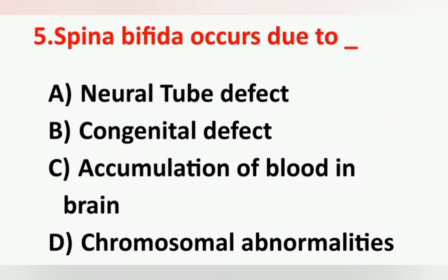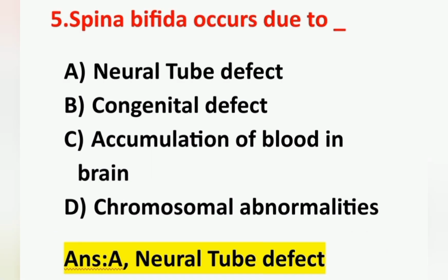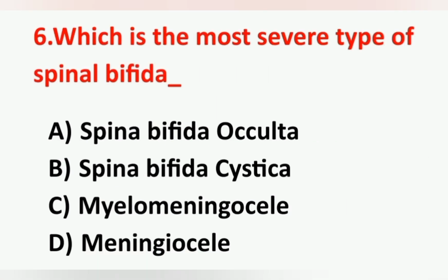Question number 5. Spina bifida occurs due to. Options are option A neural tube defect, option B congenital defect, option C accumulation of blood in brain, option D chromosomal abnormalities. Spina bifida occurs due to, spina bifida is a neural tube defect. Option A is the correct answer. The next question, which is the most severe type of spina bifida?